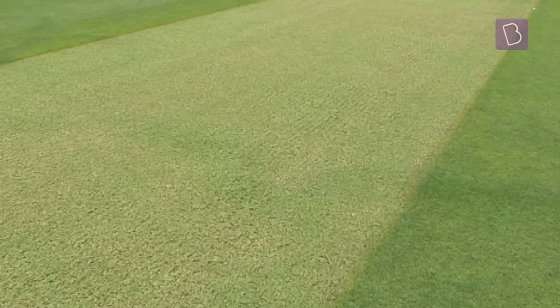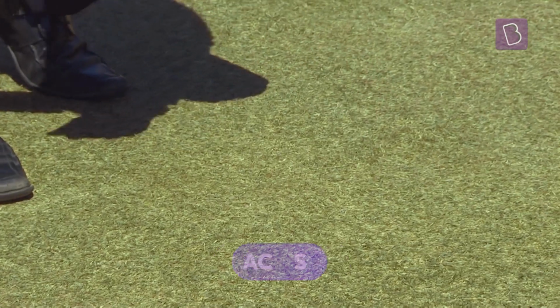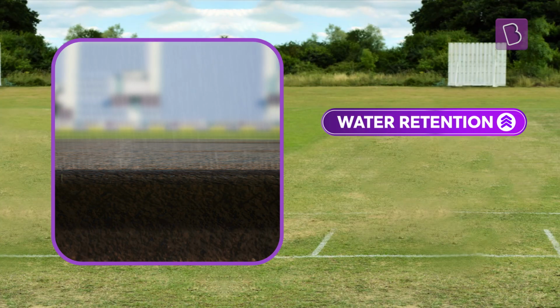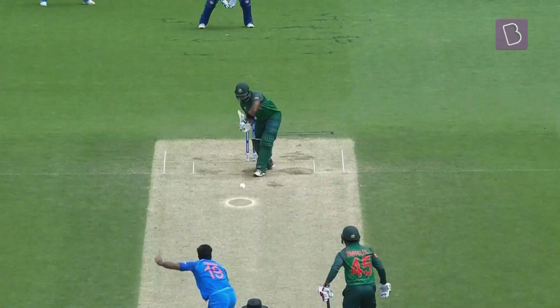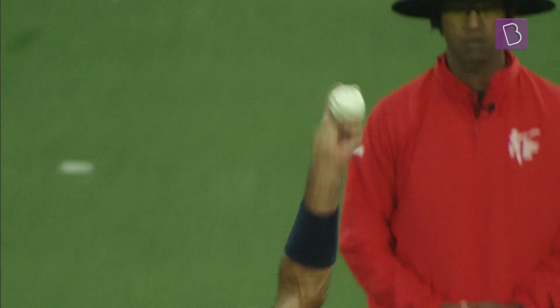This growth of grass is facilitated by the clay-rich black soil, its high water retention and fertility making it crucial for menacing pace. In fact, the water retentive property plays a key role in the bounce part of it.